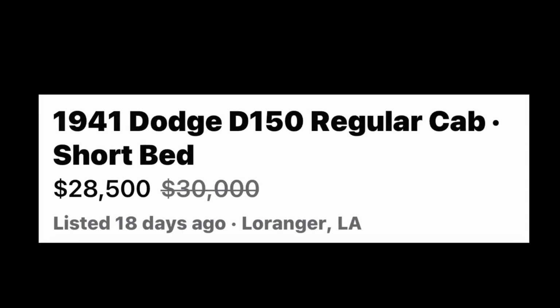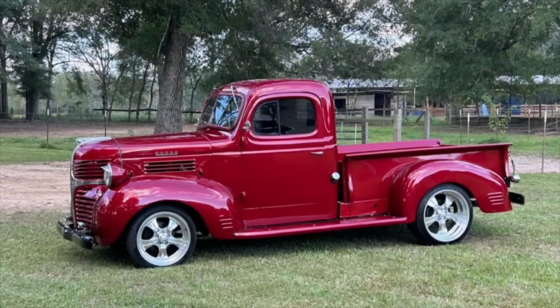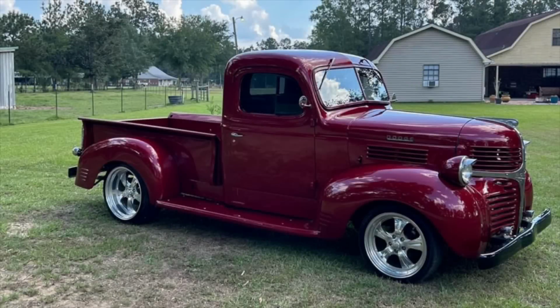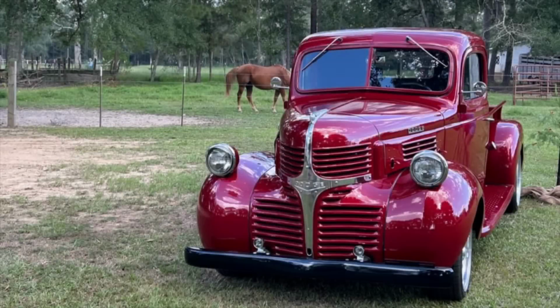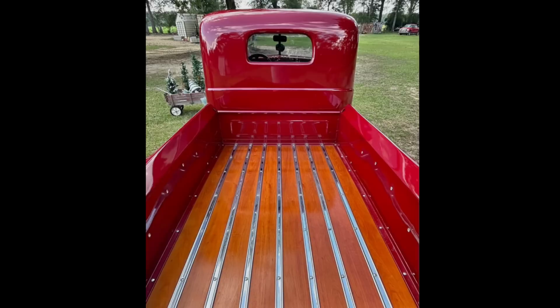Number 7, 1941 Dodge D150 regular cab pickup truck, listed in Loranger, Louisiana for $28,500. For sale is a beautiful custom restored 1941 Dodge regular cab short bed pickup truck, finished in a stunning red and only having 400 miles on the build. It is powered by a 289 Ford motor paired with an automatic transmission, which runs and drives exceptionally well. As a bonus, the seller is including an additional Mopar 360 motor and a 727 transmission for free.